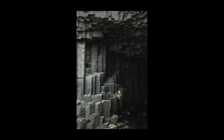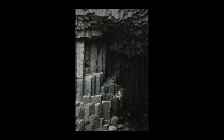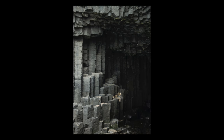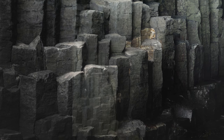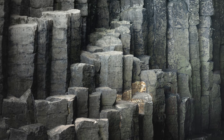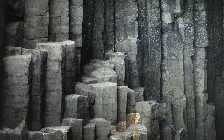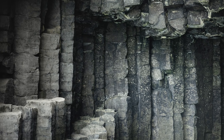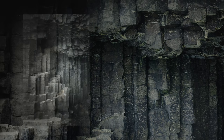So what I ended up doing was using a lot of dodging and burning, graduated filters, and the circular graduated filter in Lightroom. You'll notice that in the final result here, what I've done is I've brightened up the right side, darkened the left side, and then brightened up the central portion. And I think most of you will agree that the end result is much more desirable than the raw file.